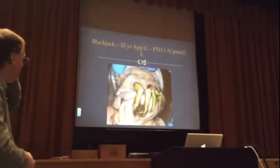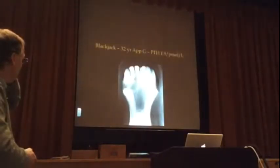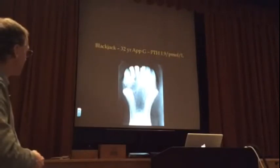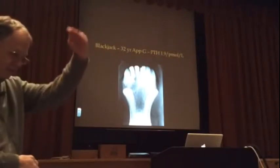Blackjack was one of the older horses in the case. Here, Blackjack has the hypercementosis, and this is what I meant about the blunting, where the root tips just kind of resorb.